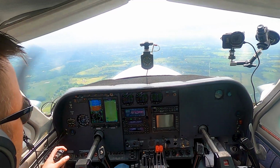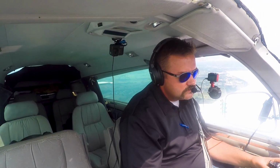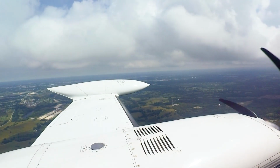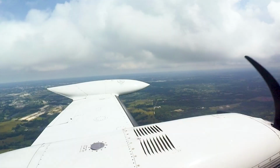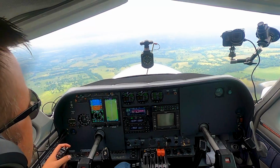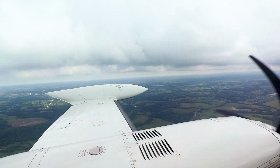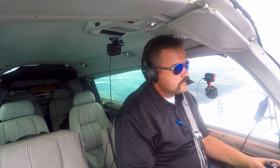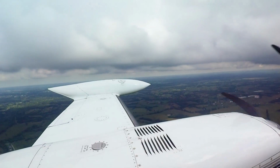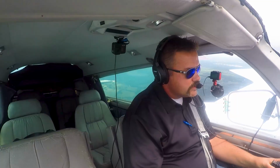Lexington approach, Twin Cessna 2638 Yankee off the ground in Richmond, 2,500 IFR to Pikeville. 2638 Yankee, IFR to Pikeville. November 2638 Yankee, Lexington approach, squawk 4513. 4513, 38 Yankee. November 2638 Yankee, Lexington approach, radar contact 6 miles east of the Richmond Airport, say altitude. Currently 2,300 for 38 Yankee. Can you maintain your own terrain and obstruction clearance up to 3,000? Affirm, 38 Yankee. Cleared direct to the Pikeville Airport, maintain 5,000. 5,000, cleared direct to Pikeville for 38 Yankee.